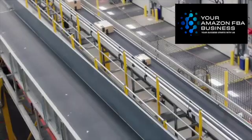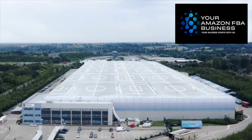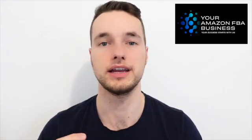This building alone is 75,000 plus square feet. Now you can see just what makes Amazon such a large operation just by the view of this alone. So here's the thing: Amazon of course gets so many different products on a daily basis. To make sure everything is organized and moving in one cohesive motion, Amazon does need a process flow for everything. So here are the steps that they take to make sure all items are sent out accordingly.